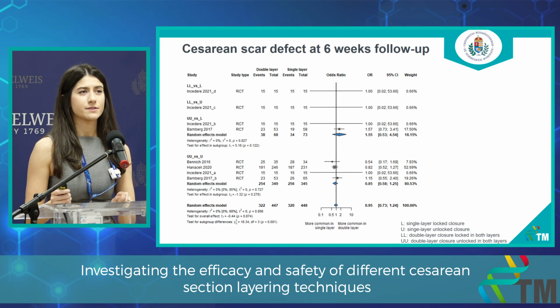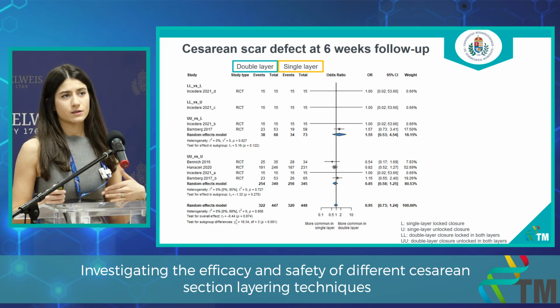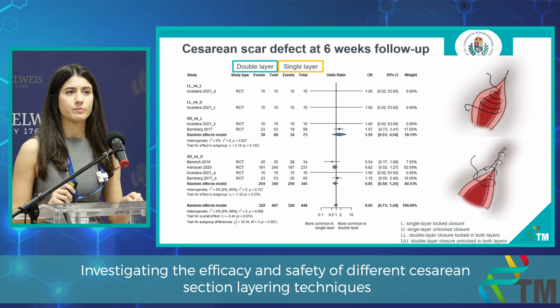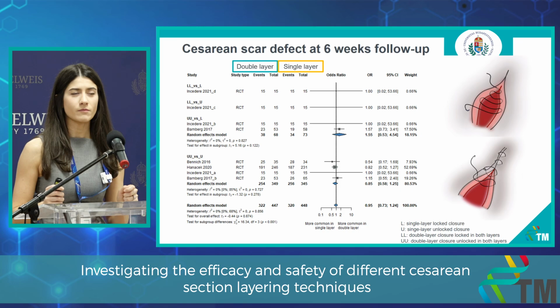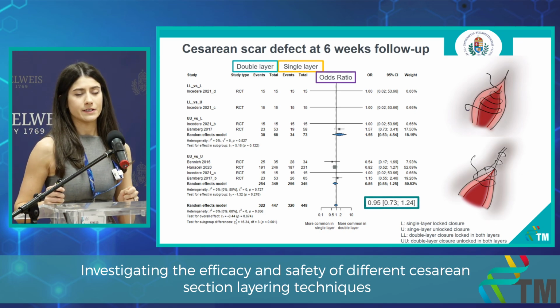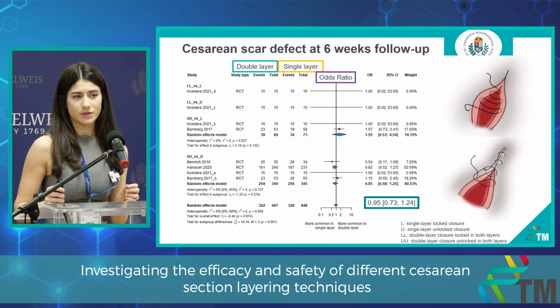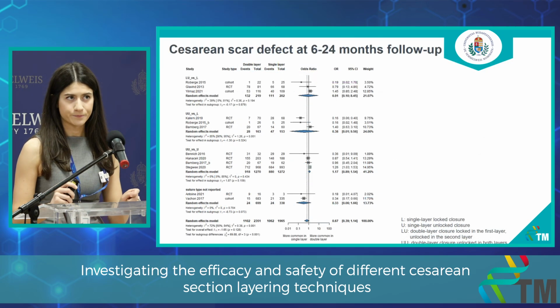So our first figure is the caesarean scar defect at the 6 weeks follow-up. We compared the double-layer closure with the single-layer closure, and we made subgroups based on whether they used locked or unlocked sutures. We used odds ratio as an effect measure, and the pooled estimate is 0.59, which means that it is slightly more common in the single-layer closure, but not in a clinically relevant way.